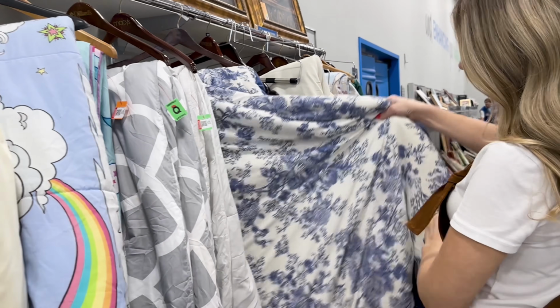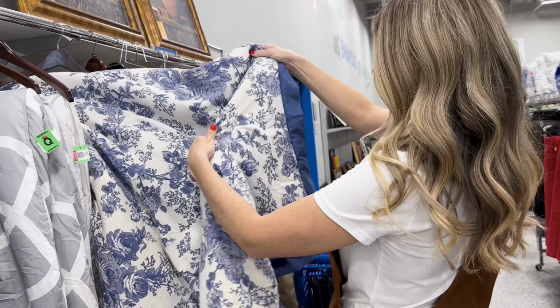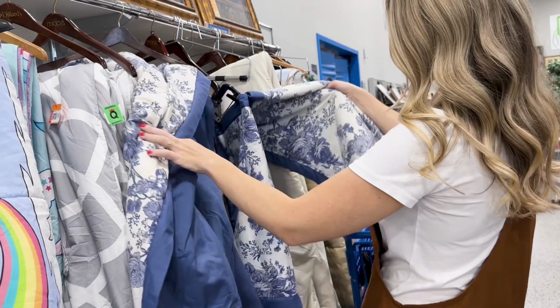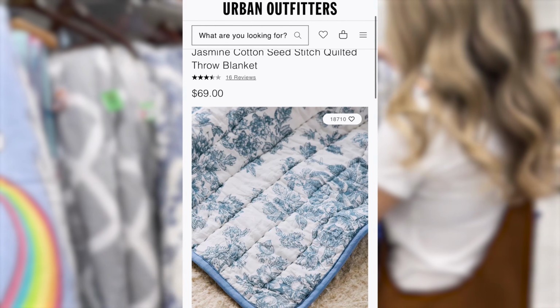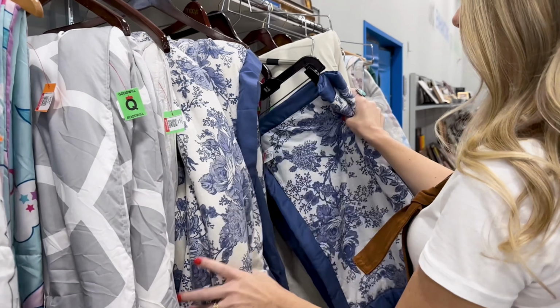Next, I headed over to the bedding and I thought this blue floral set was super cute. Even though it had nothing to do with fall, it actually reminded me of a set I had been admiring on Urban Outfitters. And for only $14.99, this would be such a great find for someone.